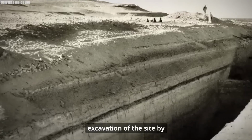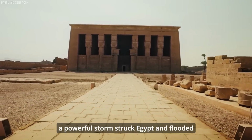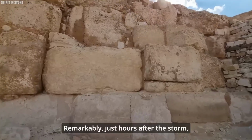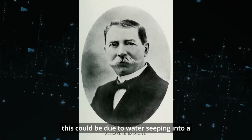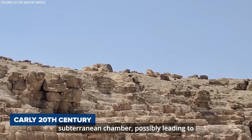During the excavation of the site by Barsanti and his team in 1905, a powerful storm struck Egypt and flooded the pit at Zoyet El Arian with over 10 feet of water. Remarkably, just hours after the storm, the water level abruptly dropped. Barsanti speculated that this could be due to water seeping into a subterranean chamber, possibly leading to hidden rooms beneath the pit.